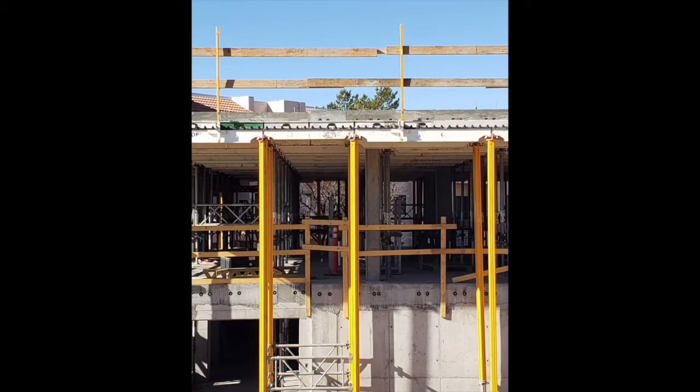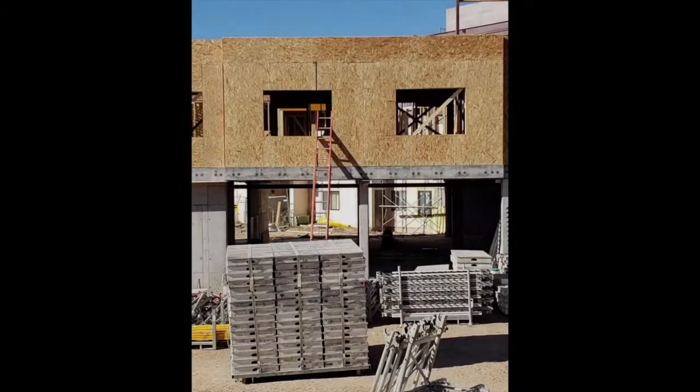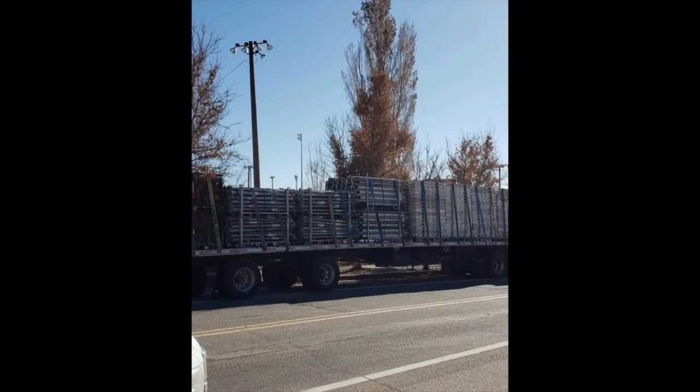Down below, we're beginning to see some open spaces as more scaffolding and Lego pieces are removed and stacked. Piles of Lego pieces are getting strapped together for transport. On to the next job. Out on the road, a big flatbed is full of Lego pieces ready to go.